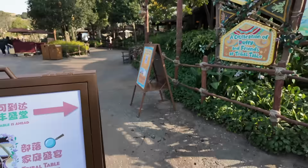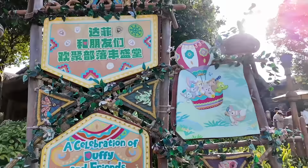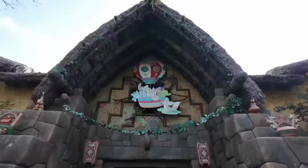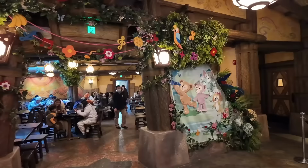That's cute. What's this? There's no English on that, so I can't read it. Okay, well, let's go inside and get something to eat. I don't remember eating at this restaurant before. So this will be interesting. Oh, this is really cute.